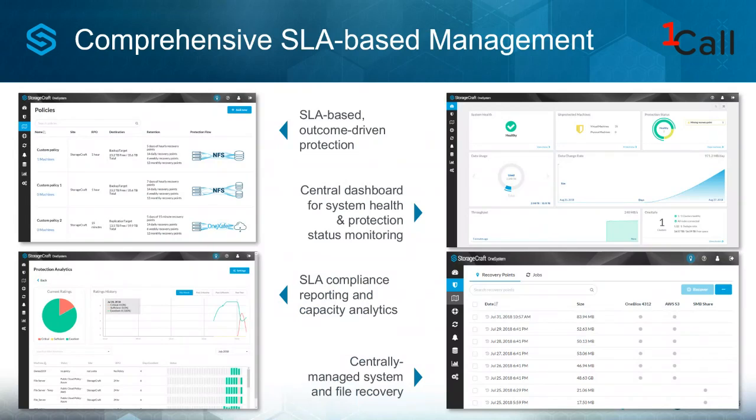To ensure that protection is maintained, OneCall provides comprehensive SLA-based management for your Solo device. Our One System StorageCraft console provides us with a central dashboard for system health and protection status monitoring. We can also do SLA compliance reporting and capacity analytics for your backup solution. And finally, we can provide you with a centrally managed system and file recovery capability for when that is needed.